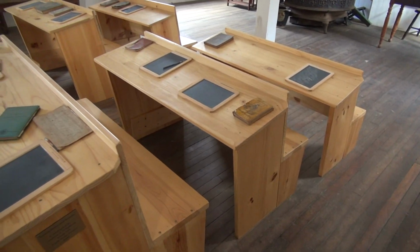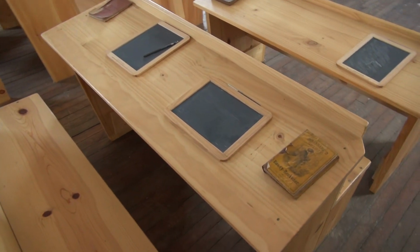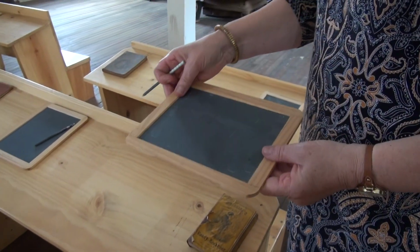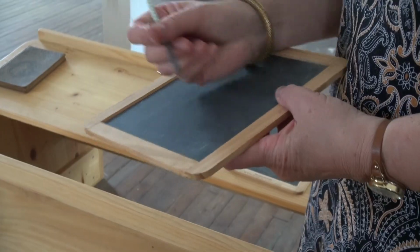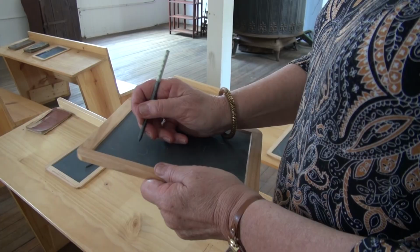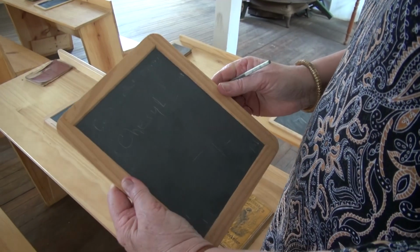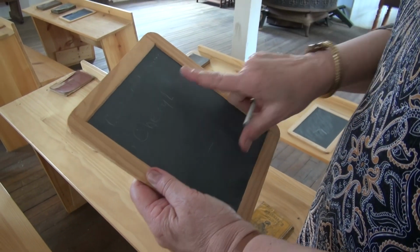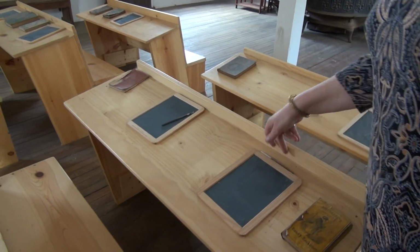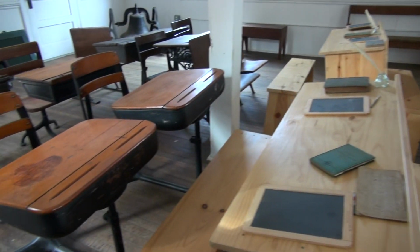a bench. The slate boards are what they used instead of paper and ink, because paper was very expensive and ink was also very expensive. So they are just a piece of slate with a wood piece around them, and if you write your name on the board with the slate pencil, that is how it comes out. And then when you need to erase it, you just go like that. And that's how they learned their lessons back in the 1860s, all the way up until probably the 1920s.